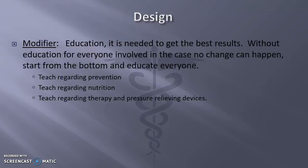My modifier would be education. Education is needed to get the best results. Without education for everyone involved in the case, no change can happen. You start from the bottom and educate everyone on up regarding prevention, nutrition, therapy, and pressure relieving devices.